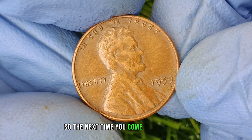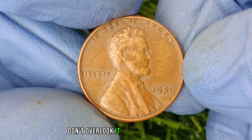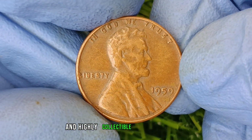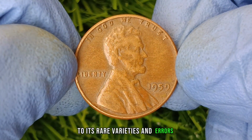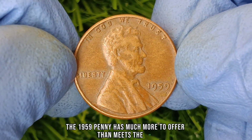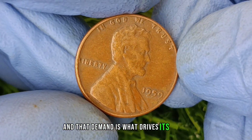So the next time you come across a 1959 Lincoln Memorial penny, don't overlook it. This coin is valuable, historically significant, and highly collectible. From its role as the first memorial cent, to its copper composition, to its rare varieties and errors, the 1959 penny has much more to offer than meets the eye. Collectors know its importance, and that demand is what drives its value higher.